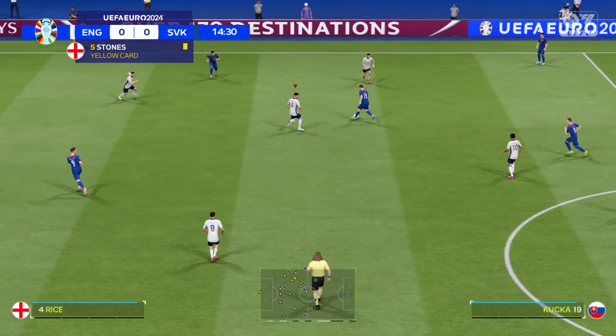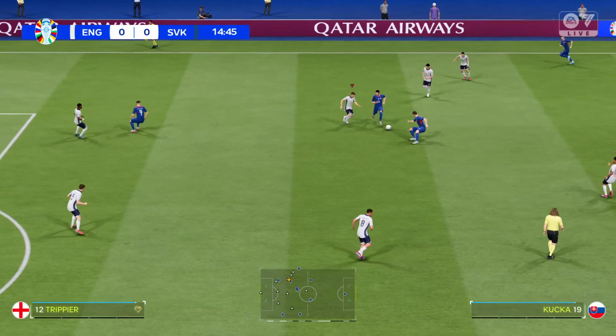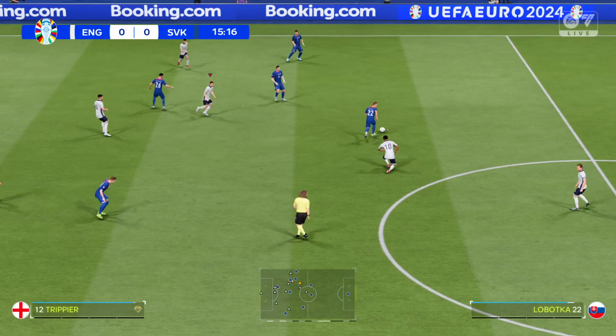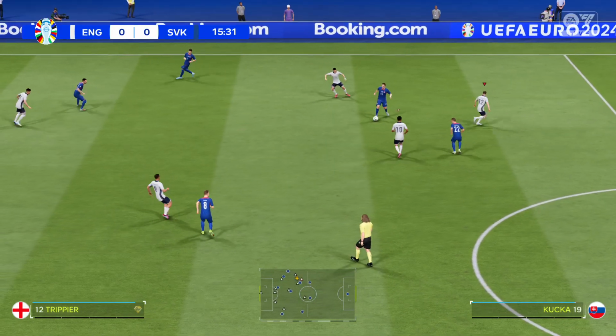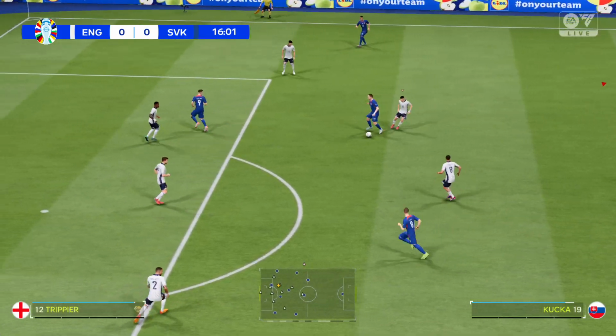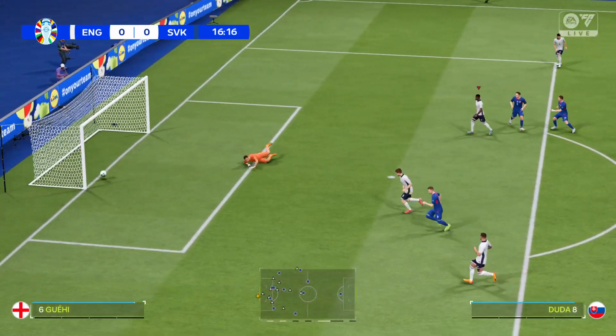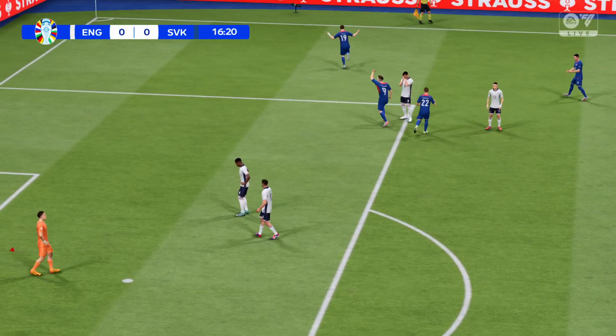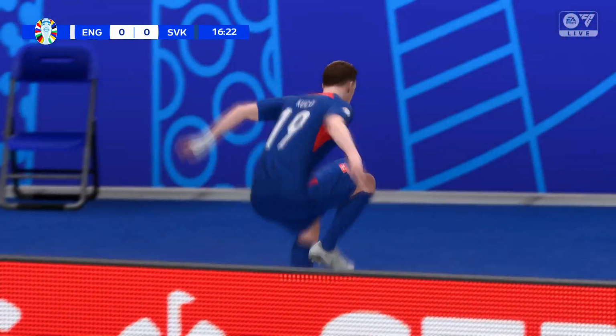Kutzka, Ivan Schrantz, defensive resilience to shut them down. Likes to run with the ball at his feet. The opening goal in the final, and how important could that be as a direction pointer?